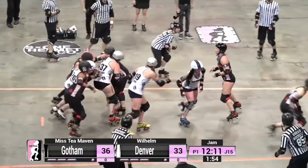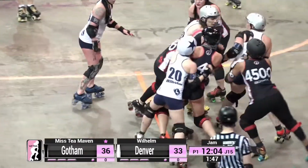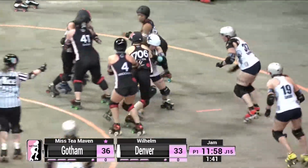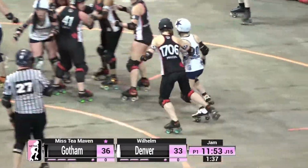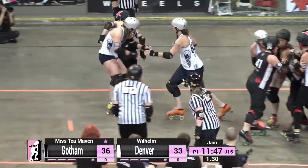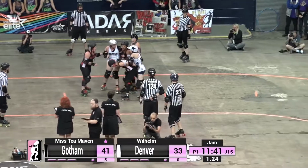Wilhelm versus Misty Maven, and it is Misty Maven out with lead for Gotham. So that'll change things up there in that streak you were just talking about, Mr. Whistler. Misty Maven already coming up on a scoring pass on turn 1. Going into turn 2, Wilhelm getting caught up in that blocking wall. Misty Maven quite literally trapped, well, was rather around Leah Davidson, but out with 5 points.